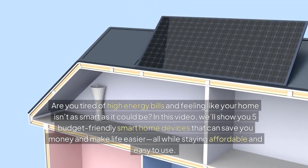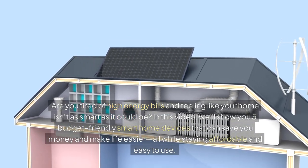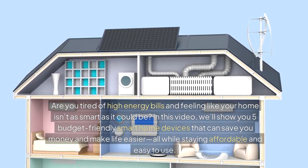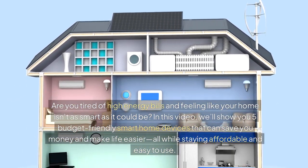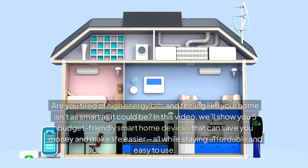Are you tired of high energy bills and feeling like your home isn't as smart as it could be? In this video, we'll show you 5 budget-friendly smart home devices that can save you money and make life easier, all while staying affordable and easy to use.